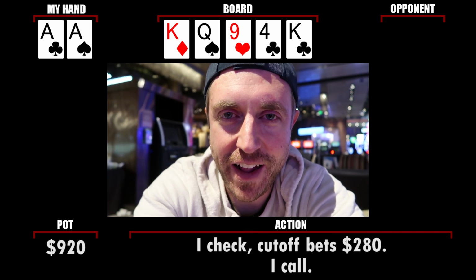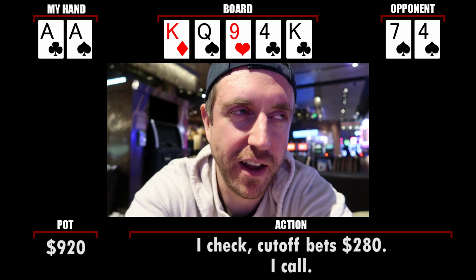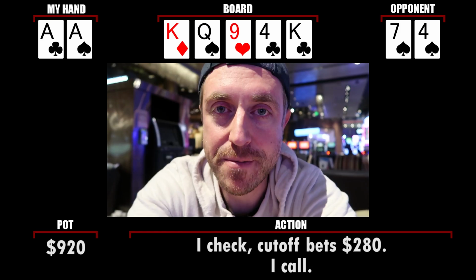I toss in the call, and we get shown 7-4 of spades. So it seems as if we got the maximum here, and just under-repping our hand, going into check-call mode there, works out very nicely. Take it down.